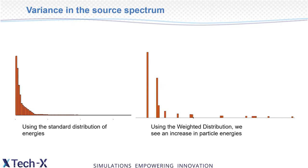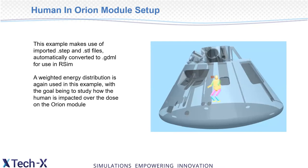Now here we've just got a quick example of a human in an Orion module. In this example, we've got two different STEP files, one being our little person there and one being our actual module, both of which we are able to just hit import and they're automatically available for use in RSIM or any Geant4 simulation. We ended up using a weighted energy distribution in this example, with the goal being to see how good a job the Orion module does at protecting the human from external radiation.